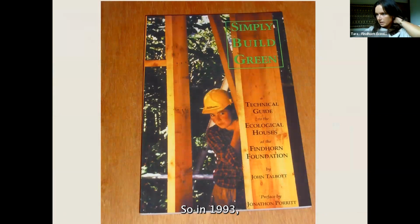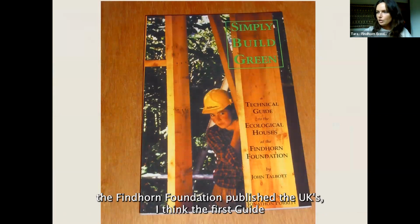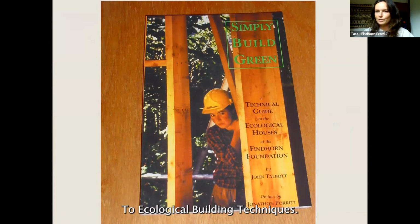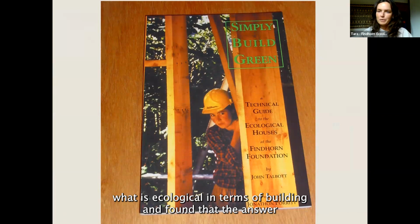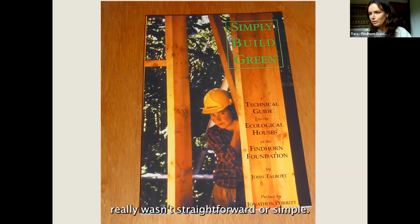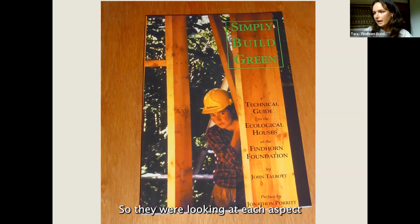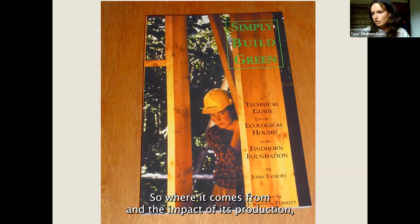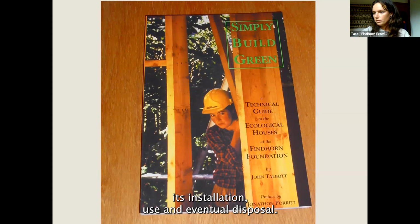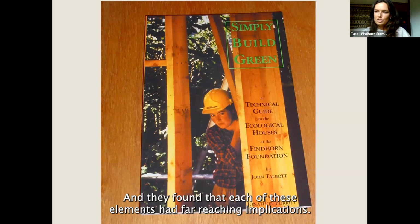So in 1993, the Findhorn Foundation published the UK's, I think, first guide to ecological building techniques. They started to ask, what is ecological in terms of building, and found that the answer really wasn't straightforward or simple. So they were looking at each aspect of a product's manufacture and use: where it comes from and the impact of its production, its installation, use, and eventual disposal. And they found that each of these elements had far-reaching implications.